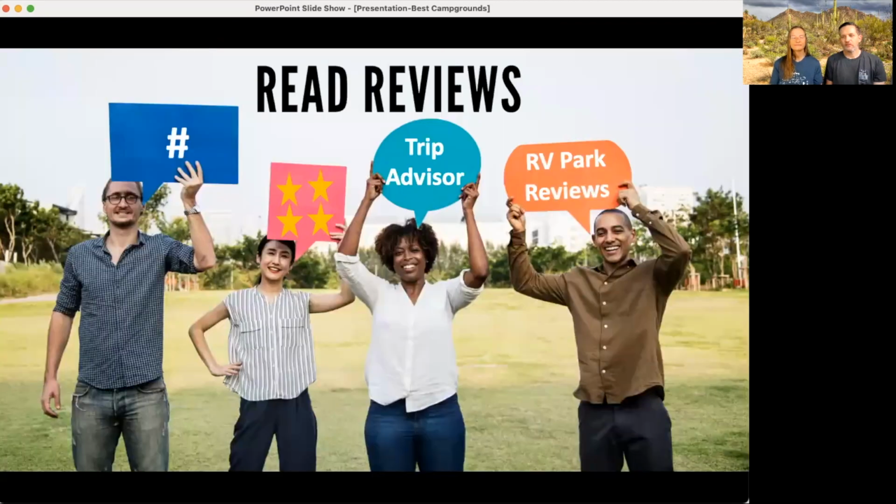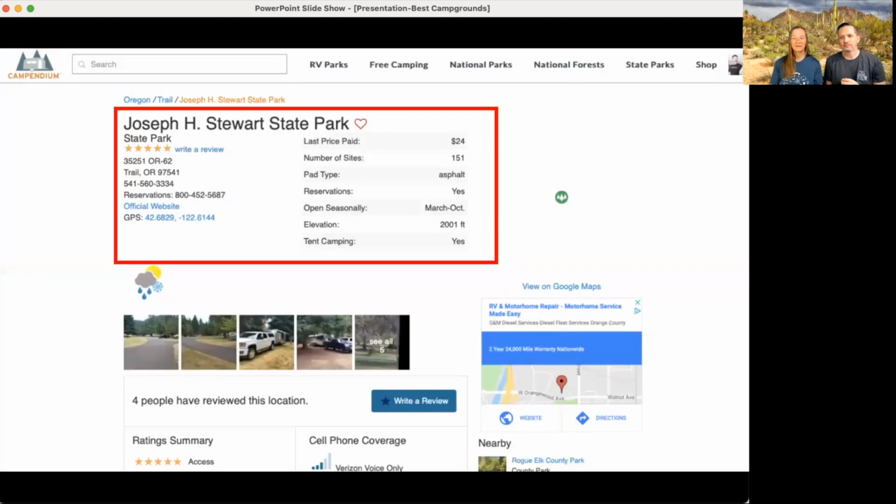And before we move on to reviews, the other thing we really like about Campendium is that it will show the cell signal. Why don't you go back to that slide and show them? Yeah, so down there on the bottom. Yeah, it shows the cell phone coverage. So if you have Verizon or T-Mobile or AT&T, if people have stayed there, they can put how many bars of service they got. And so that's really handy if you need cell service while you're in that area. You can find a campground that has the best service coverage for your particular provider.